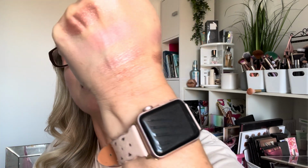So it's nice and bronze. I've just done that, such a terrible swatch, but it's like a bronze shade. What am I doing? Yeah, so loads and loads.